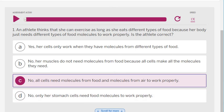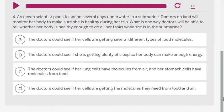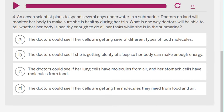The next kind of question that you might see on tomorrow's test is this question here that says kind of similar things, but this scenario is about an ocean scientist. So that's a scientist that studies the ocean, and they want to work underwater in a submarine for a lot of different days. The doctors on land are going to monitor her body to make sure she's healthy. So what's one thing doctors are going to have to look at to make sure she's healthy?